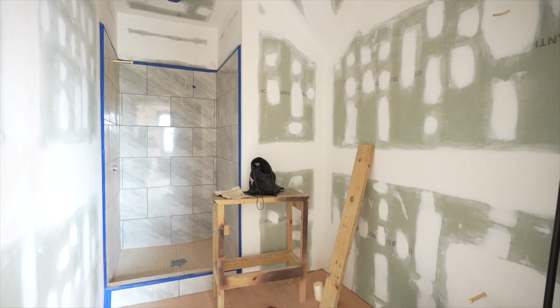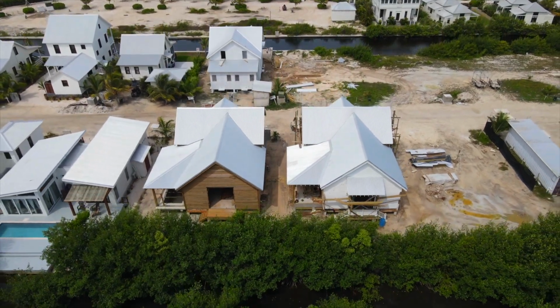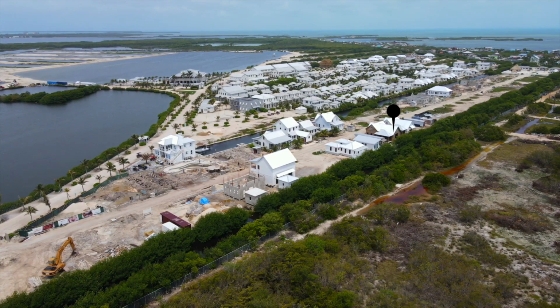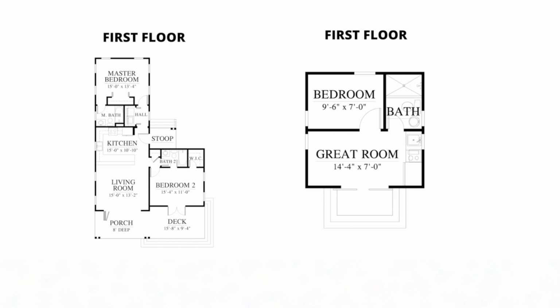But if you want to have a larger outdoor space, what some people will do is have multiple lots where they have their main house in the middle, maybe some casitas around it, and there's absolutely no limitations on doing that. Moving down the street, you have the MOONRAKER cottage with a casita.